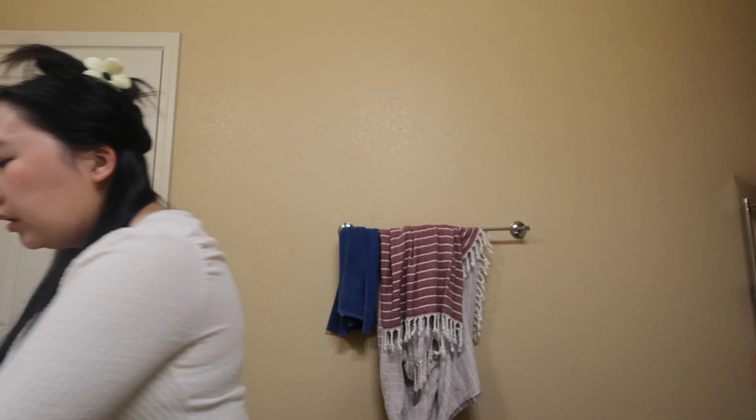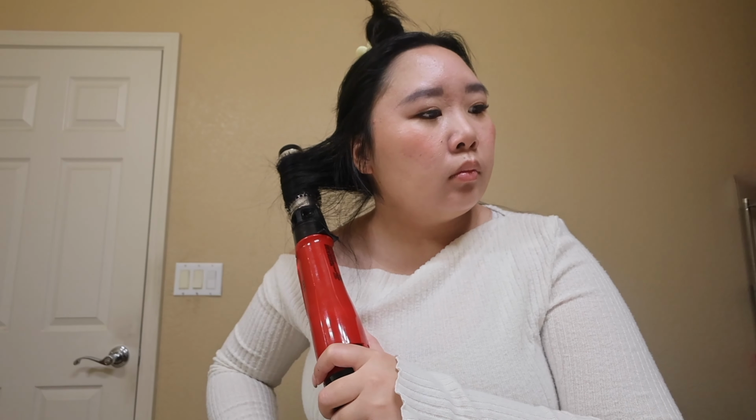I actually don't like how my hair looked. It didn't really curl it, it just left it straight. So I guess this is just good for if you want to straighten it out. But if you want a blowout, definitely go for this one. This one works great. Okay, so this is how the hair looks. The back.